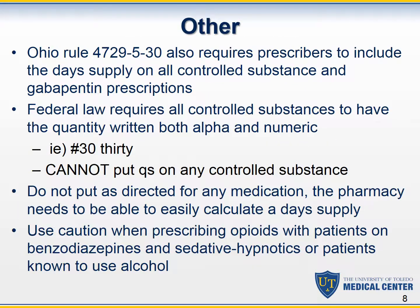Some other information that's just useful to know is that Ohio law requires the day supply on all controlled substance prescriptions and all gabapentin prescriptions. Federal law requires that you have it written both alpha and numeric. So if you're writing 30, you need to make sure that you put the numeric 30 and then also the word 30. Do not put QS or quantity sufficient on any controlled substance prescription.